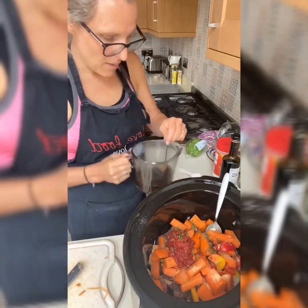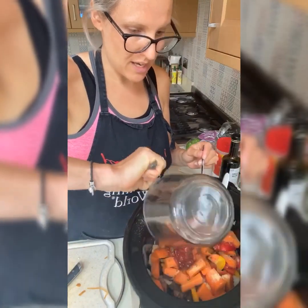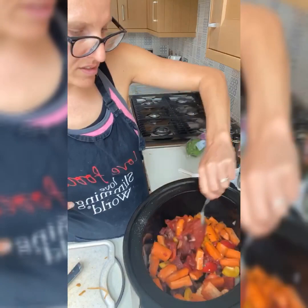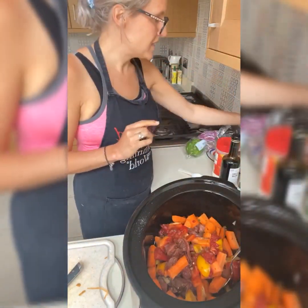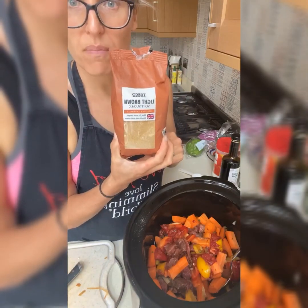Right, next up, beef stock. If I'm missing any comments, I'll go back through and catch as many as I can. Beef stock, give it a good stir. Now, the recipe says to add 2 tablespoons of brown sugar.